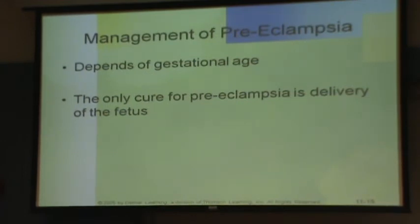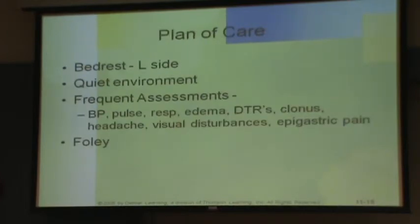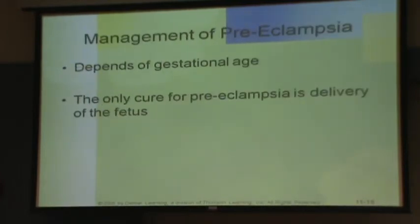Okay. The neuro involvement here, we're gonna really try and keep her neurosystem quiet. In fact, when you learned about seizures and convulsions, quiet environment, dark environment, not a lot of activity. So it really depends on how far along she is, to what degrees we need to go. And the only way to fix her is to get the baby out. So, no problem for a 39-weeker, getting the baby out.